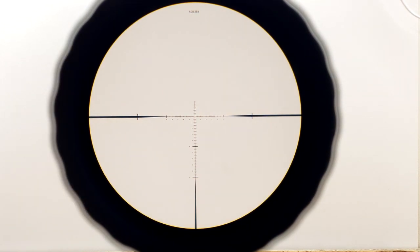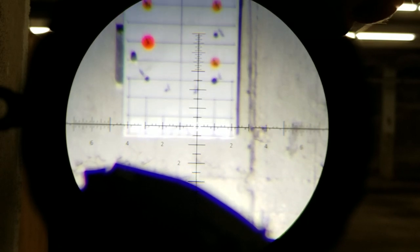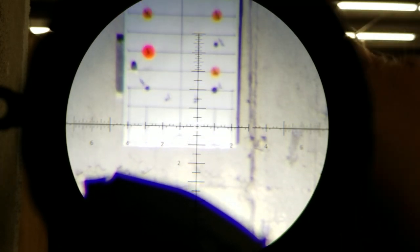So next the thing to go into is the tracking test. Now, the one thing about the scope is it goes down to only 50 meters on the parallax, and this target is roughly 33 yards away, so this is as good as it's going to get. For this tracking test, we're going to be going up and to the right. So what I'm going to do is stop talking and let the video audio take over.